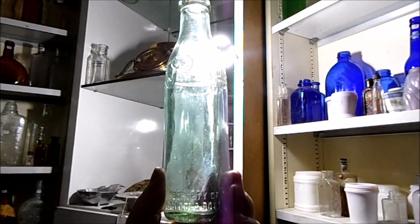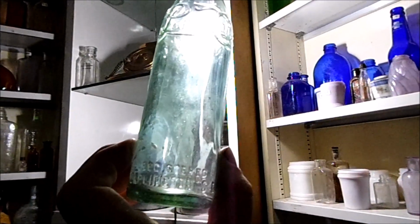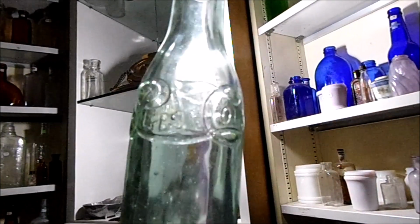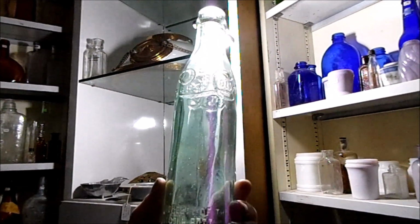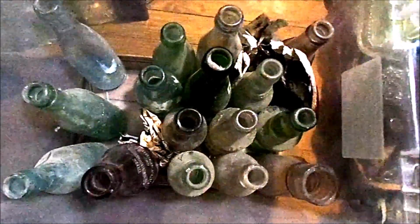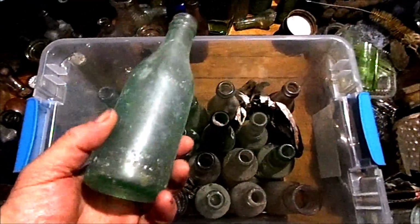Okay, now this one is what I paid the most for. I just felt obligated to buy something from this guy because he gave me such a good deal on some other bottles, which I'll get to in a moment. This is a Darlington, South Carolina Pepsi. I paid $50 for this. That might be top dollar for it, so it's going in my collection anyway, so it doesn't matter if I paid full retail. But I got all these other ones for $25. He asked $50 at first, but then I kept on insisting that they weren't worth that much.